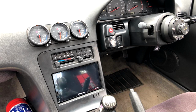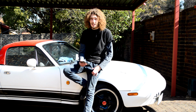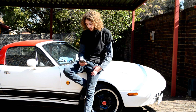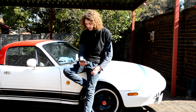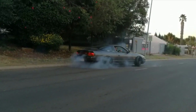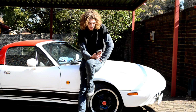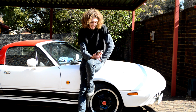I mean, he's got a touch screen on the inside. He's got a retro modern setup that I can really appreciate. He's also running 205 rear kilowatts. I'm going to have to give this also a 10 out of 10. I can't think of anything that I'd change.